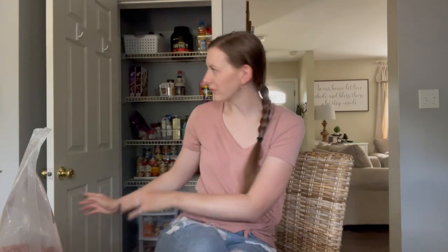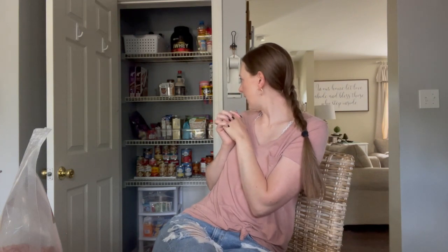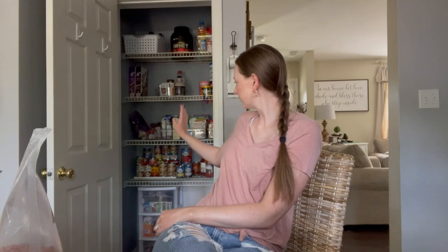You don't need to fill up your pantry so every piece of your shelving is covered in food. I can't stand that. It's hard to be able to keep track of what you have and all that good stuff. So I am so excited with how well that turned out. I am really hype about the drawer thing. I think that was a good idea because now I can use all that vertical space.